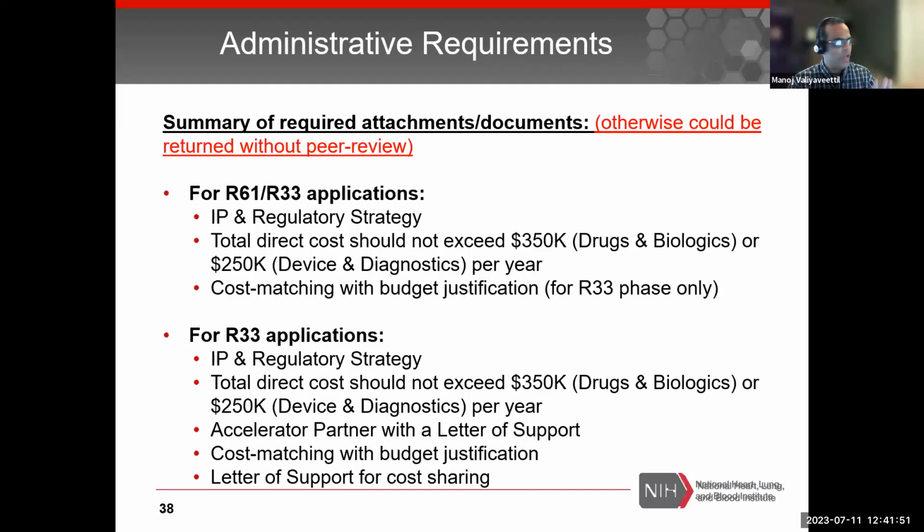So, to sum up this application process, as I told you, for our R61, R33, there are some expected requirements. For sure, the IP and regulatory side is a requirement. Others need special attention, like the 350K and 250K budget caps. And the budget specification: for R33, it is expected to have the cost matching budget justification. For the R33 application, the expectation is a little more because that is a little further forward. IP and regulatory strategy along with the budget cap, whatever is the expectation within the FOA, then the accelerated partner letter of support, cost matching with the budget justification, and letter of support for cost sharing. I'm not saying these are required, but these are expected elements within the application.